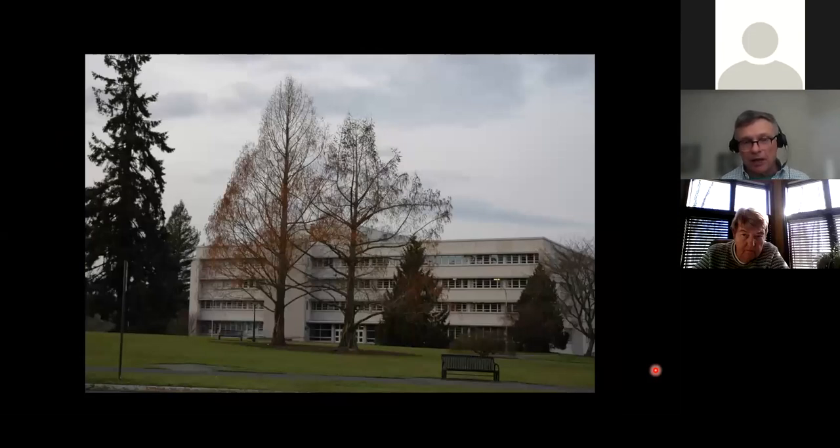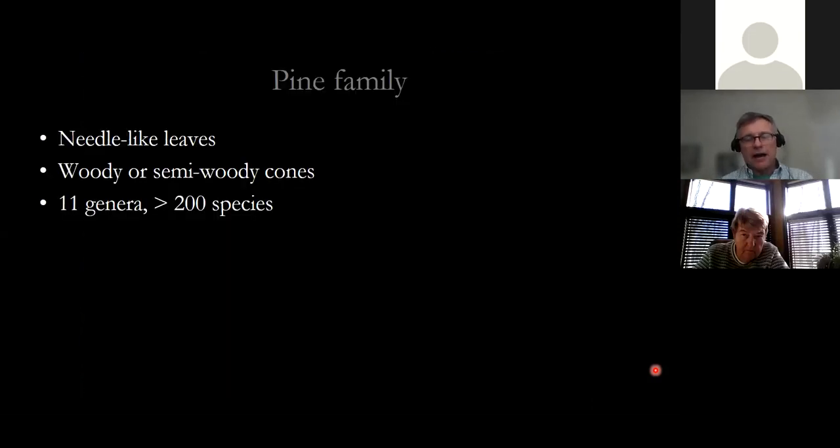The cypress family also includes bald cypress, which is the deciduous conifer. This is actually on the state capitol grounds in Olympia, Washington, which is my hometown. But bald cypress will actually do quite well here in Michigan. And we have quite a few around campus, and I'll show you one from my old place here in a few minutes.